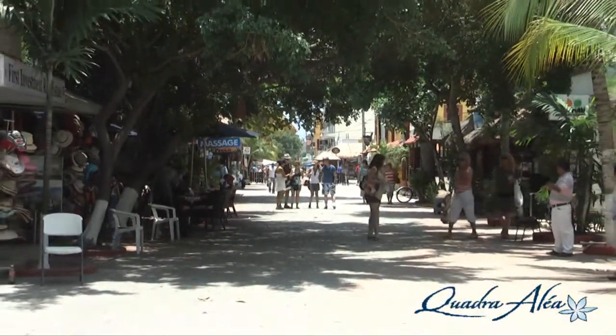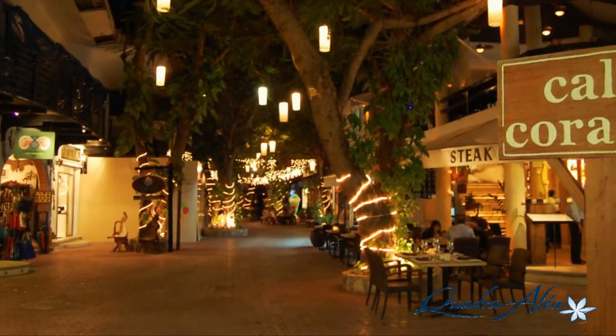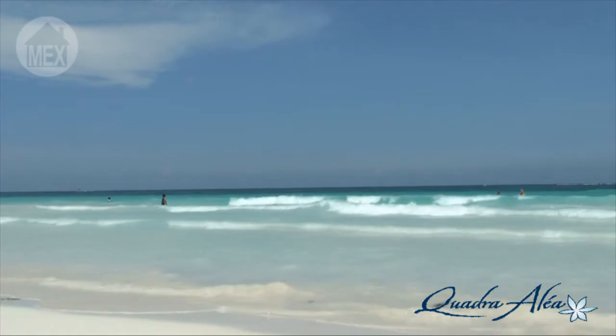Now, even further down, another two blocks, then you arrive at Mamitas Beach. Mamitas is probably one of the most famous beaches here in the Riviera Maya. You look down to the west, in that direction, you're only two blocks from 30th Avenue.